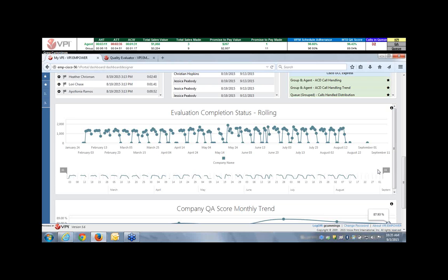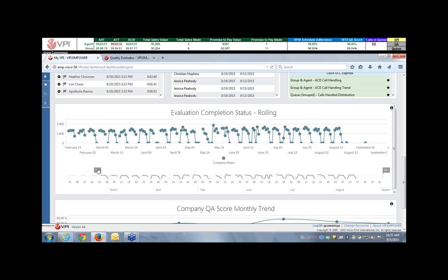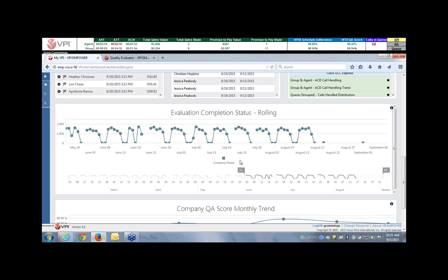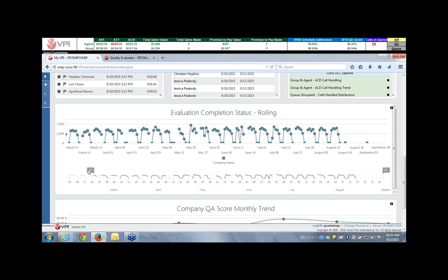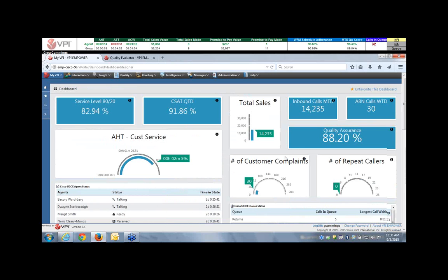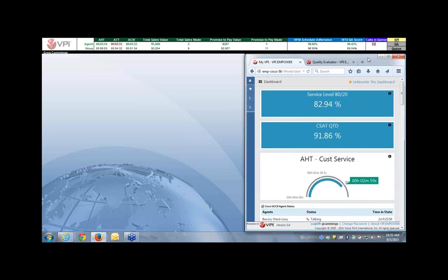Everything is very dynamic in nature. You'll notice as I start to update and slide this trend slider on this widget that it's updating in real time. It's not refreshing or reloading a page. And the way we've been able to accomplish this is by utilizing the latest technology available in the marketplace. We've built everything in HTML5, making it mobile friendly.